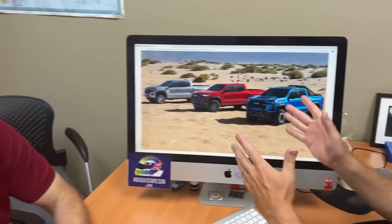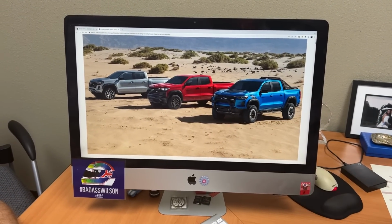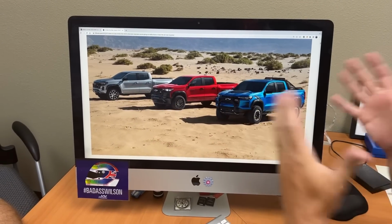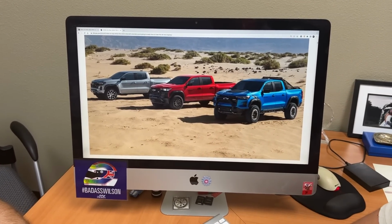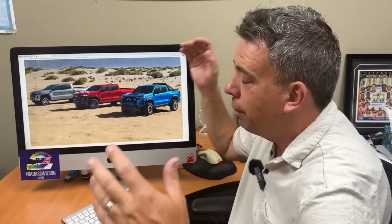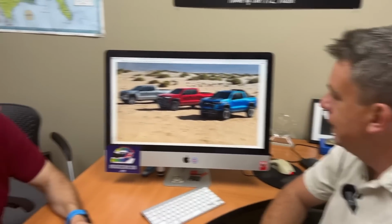Yeah, so I think what GM is going after, with the Colorado at least, is that sporty, outdoorsy kind of person, right? Because they're giving them four doors, crew cab, a short bed. But dude, what about that person who wants to work with their truck every day? Have a longer bed, 6-foot bed, 6.5-foot bed or something like that. So yeah, it's going to be tough.